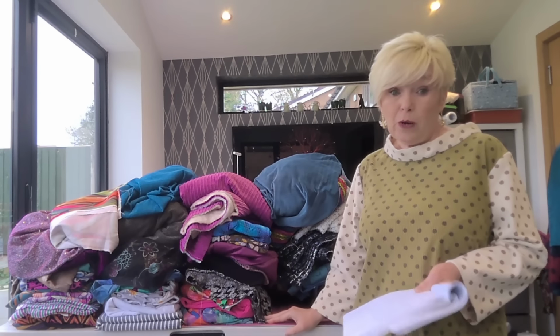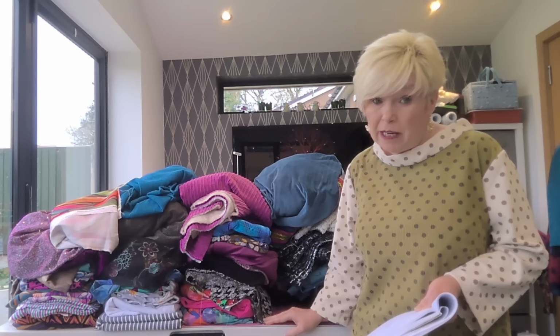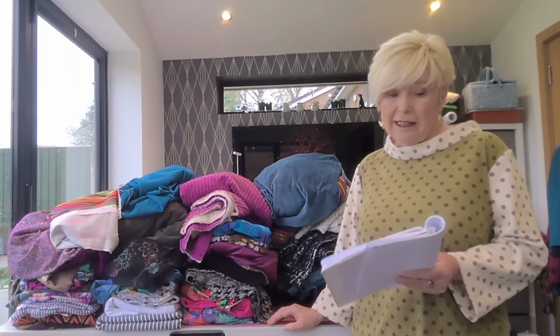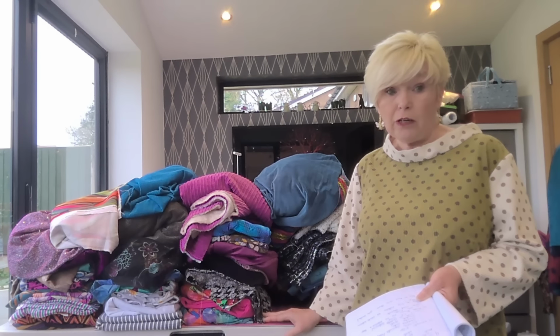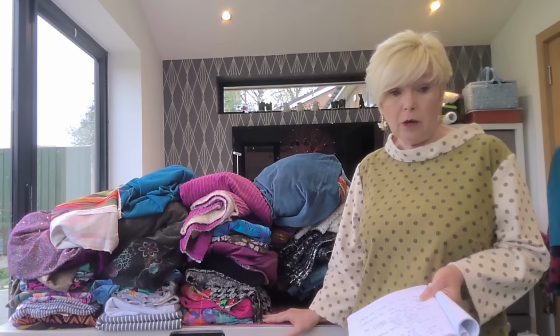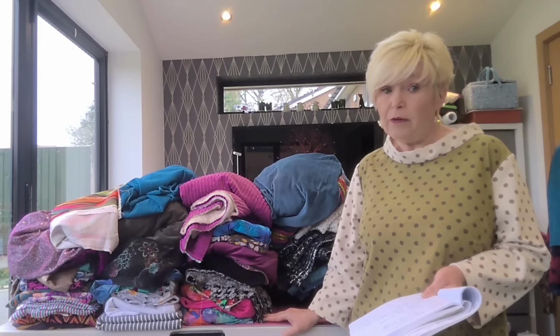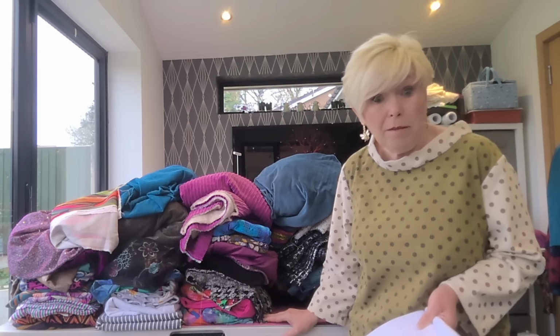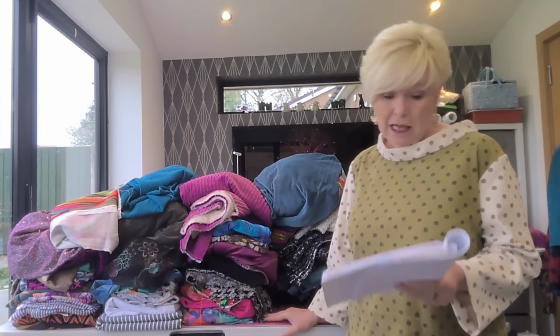Well, there are a lot of ways of getting rid of fabric, not just chucking them in the bin. I set up an Instagram de-stash page, easy to do if you're already on Instagram. Took photos of all the fabrics, priced them up, put them all on there, and sold quite a lot of fabric that way, to be honest, which then gives me money to buy more fabric that I love even more, doesn't it?